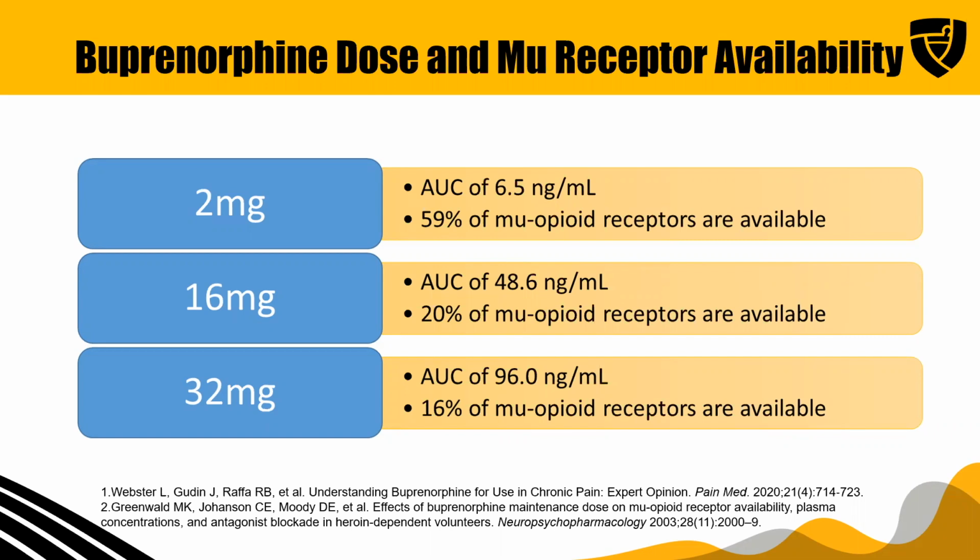So what this means is that if you try to give somebody a classic opioid like oxycodone on top of somebody who's on 32 milligrams per day of buprenorphine, it doesn't really have anywhere to go. It's not going to act on those receptors or be very effective. So keep in mind that the dose does matter with how much buprenorphine a patient is taking and what we're going to be able to do with opioids on top of their buprenorphine dose.